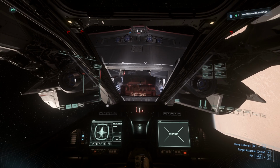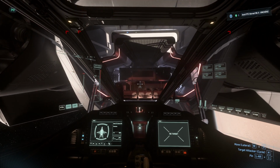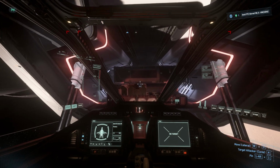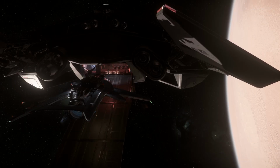Obviously my scanner wasn't working, so I took the opportunity on this C2 just to get as close as I can and see what kind of containers we've got on there. If we've got some green ones, obviously we know they're Weaver legs, and if we've got quite a few white ones, we know it could be valuable.